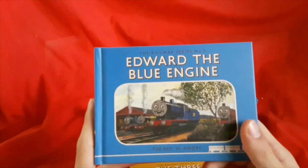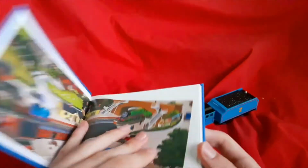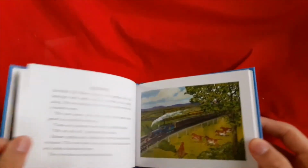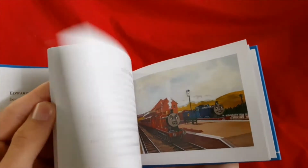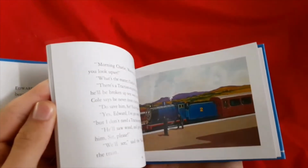So this is Edward the Blue Engine in his own book, and it's blue. Who would have thought? There you go, cows. Oops, sorry, I just hit him. Trevor, yay, hooray for Trevor.